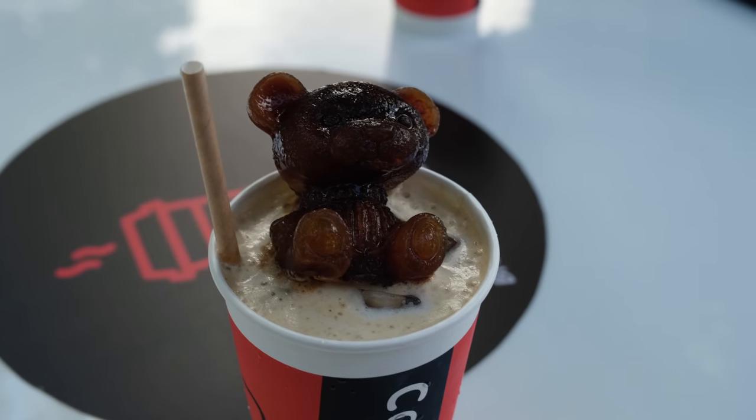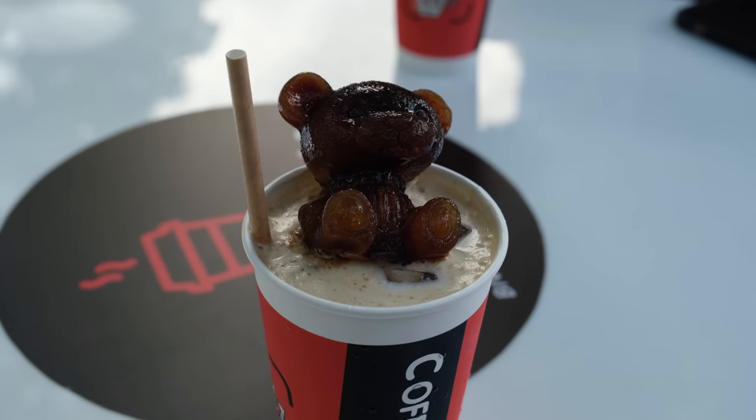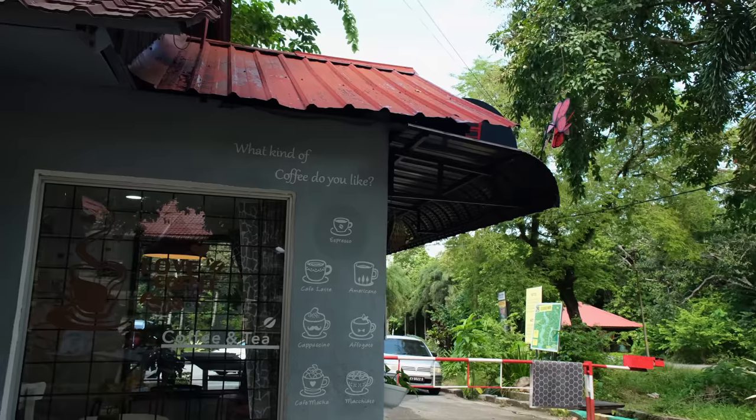But I mean, look at this one. It's even got an iced coffee bear on top, which is a pretty smart concept. Of course it looks nice. And then also, as it melts, it doesn't really water down the coffee. The little bear is super cute. The woman inside selling this coffee is super cute, so this is definitely a recommendation for the way between the cable car and the waterfall. Just stop by at Coffee Nuts.